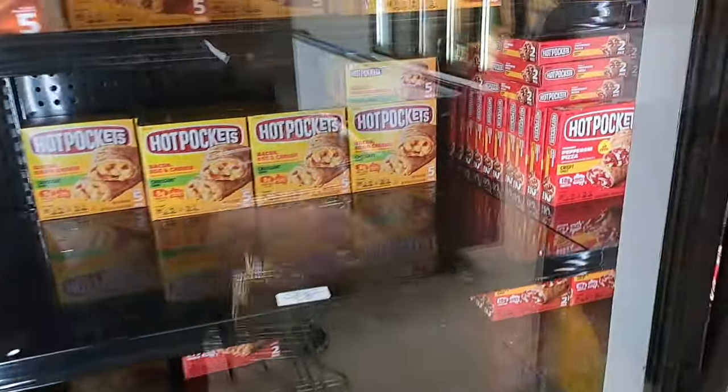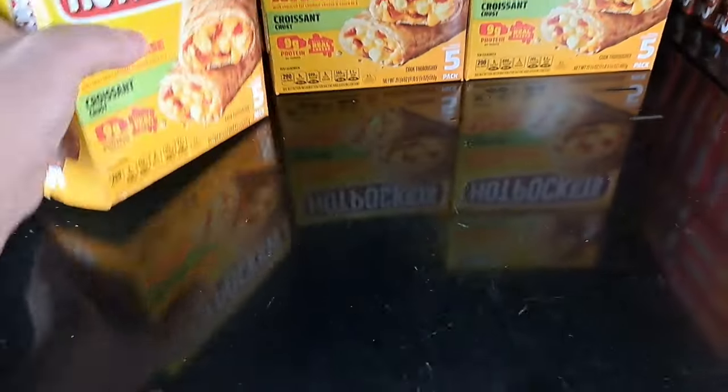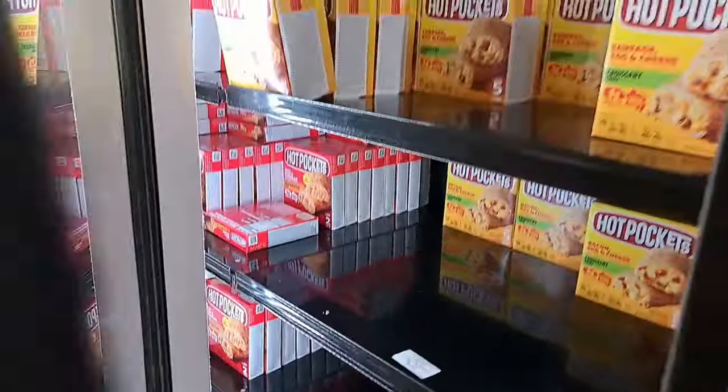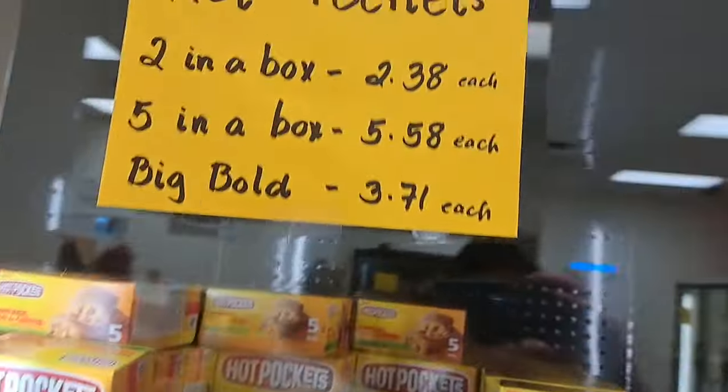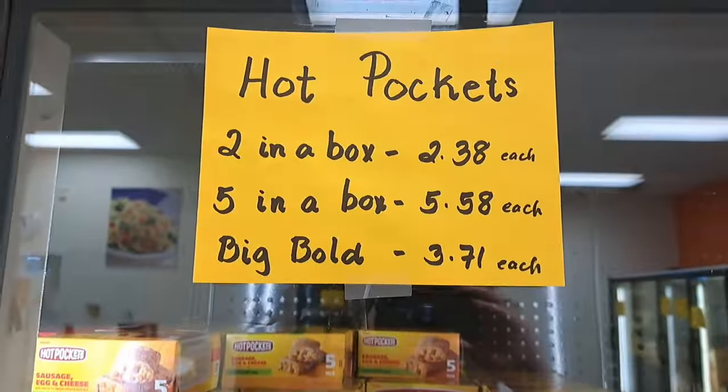Oh, they got the breakfast ones over here. Oh yeah, that looks good, grab that too. Okay, this is $5.58 for that one right there. All right, I already found some good deals.